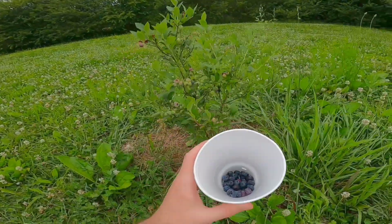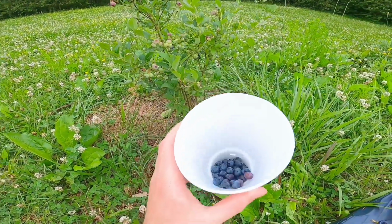Well, it ain't much, you know. Just got a little bit. It ain't a whole lot of blueberries, but I've got one bush, and eventually this is going to be a lot nicer. It's just really nice to have what I have, and I'm not going to complain about it.